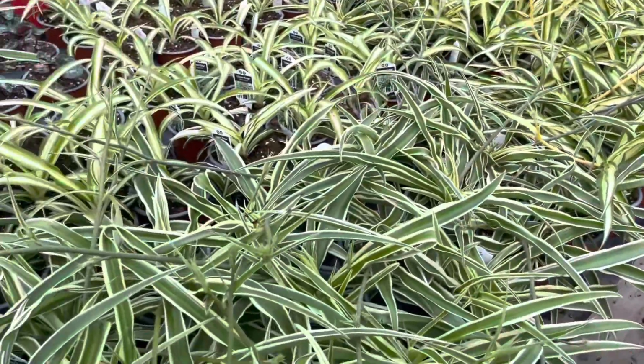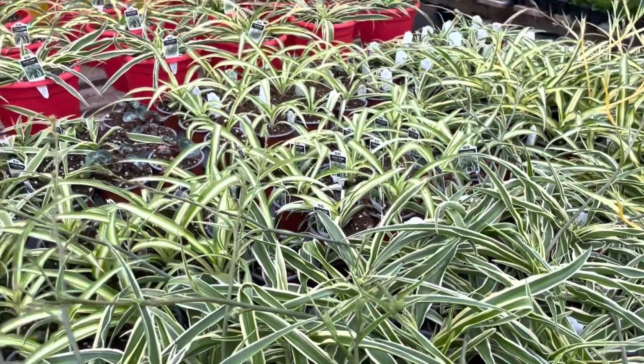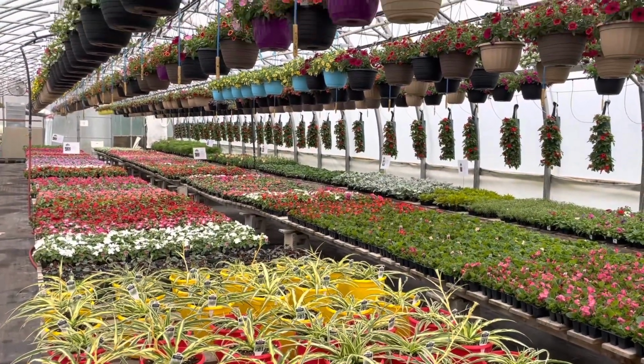And spider plants, of course, these ones are so hardy. My mom Mary swears by them. They will survive through anything. And we have lots of options for you. I'm just going to pop over to number 5 and show you those adorable succulent containers I was just talking about.